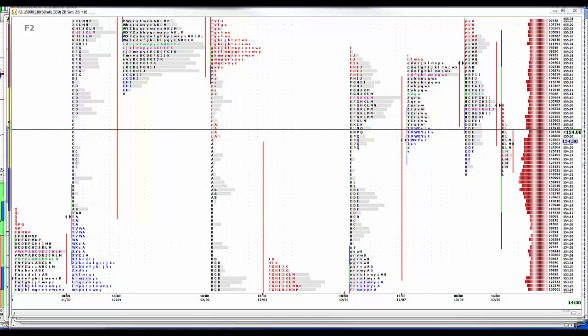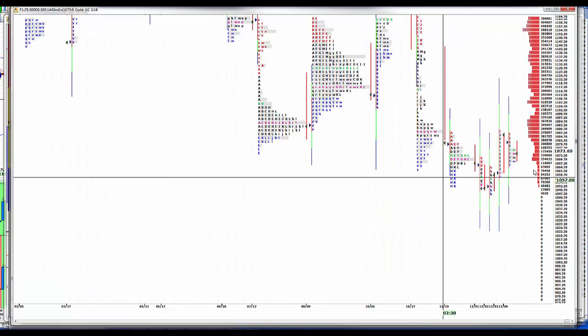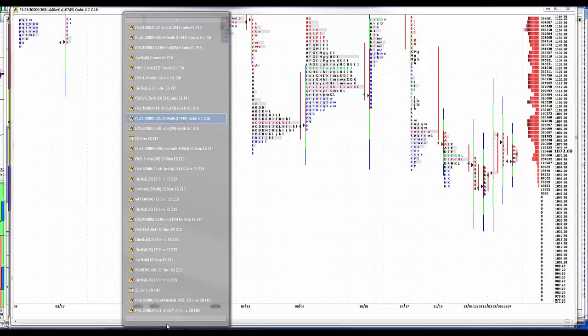Okay, gold finished a bit lower today. Not a lot of action. Pretty quiet, really, all things considered. Inside day. Today that favors a trading range.